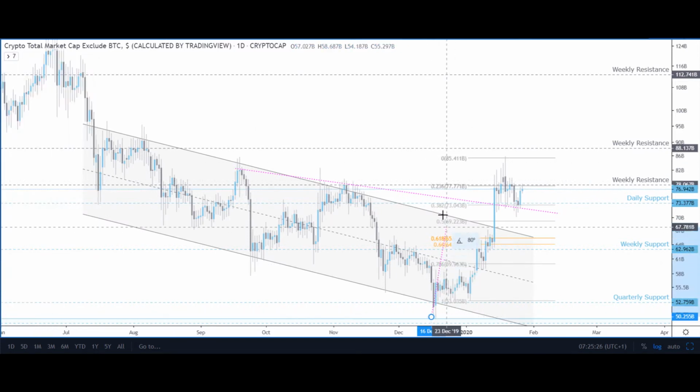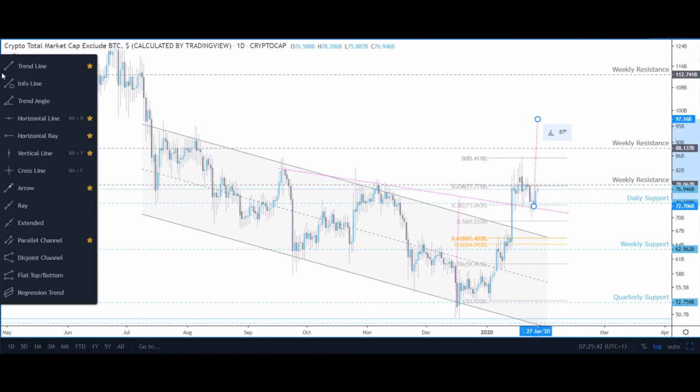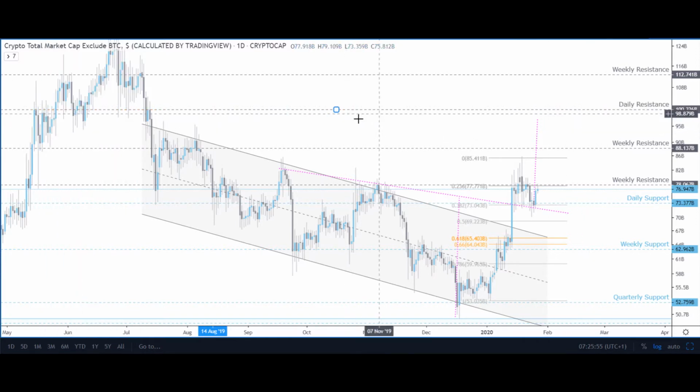And again, this double bottom, let's get a target for this. Since alts have moved more, I think this is a bigger target that we're looking at. And this is close to 100 billion, guys. It's about 97 billion. I will have to look at what major support and resistance levels we have. We have a big resistance, this daily block here, 100 billion. So I think anywhere between 97 to 100 billion, that's a target for the altcoin market cap.